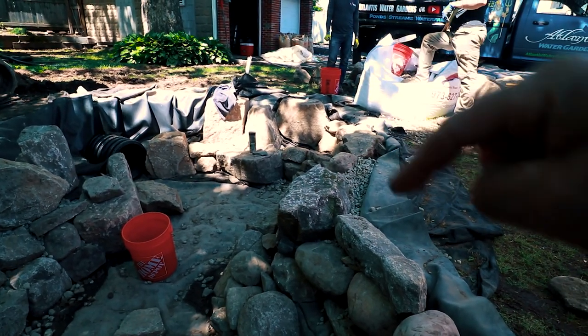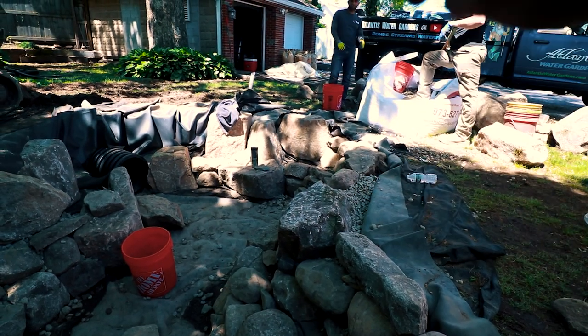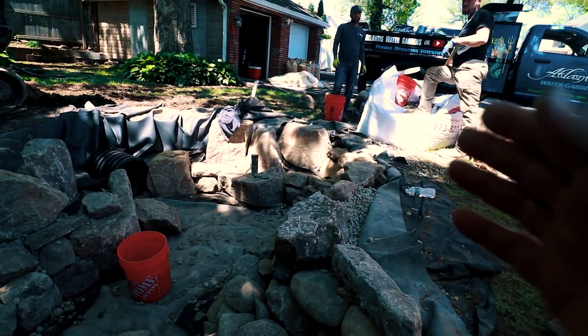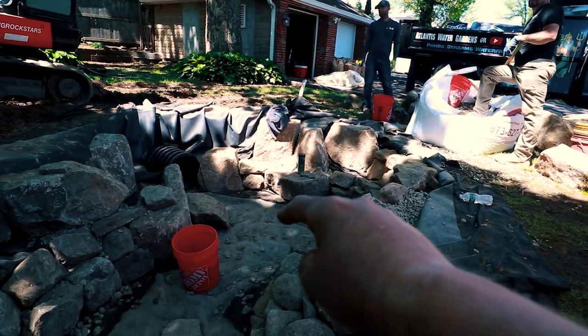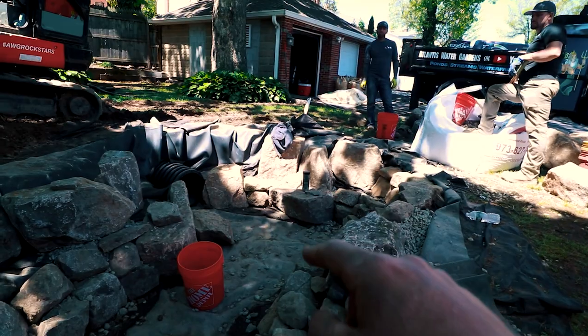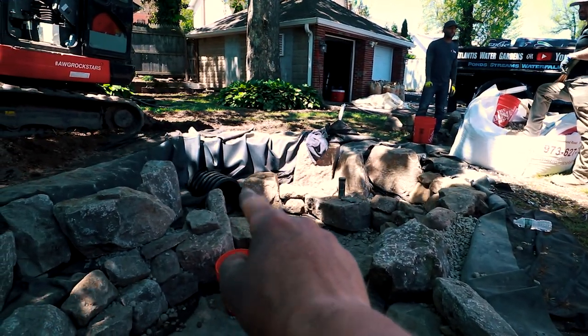We've also made a couple of plant pockets, which is going to be a great area for our aquatic plants to grow along the edge to help soften that and make it look more natural. We've also got a hardy water lily that's going down in the bottom. In addition, we've got bottom aeration. The far side, you can see we've got the fish cave here.